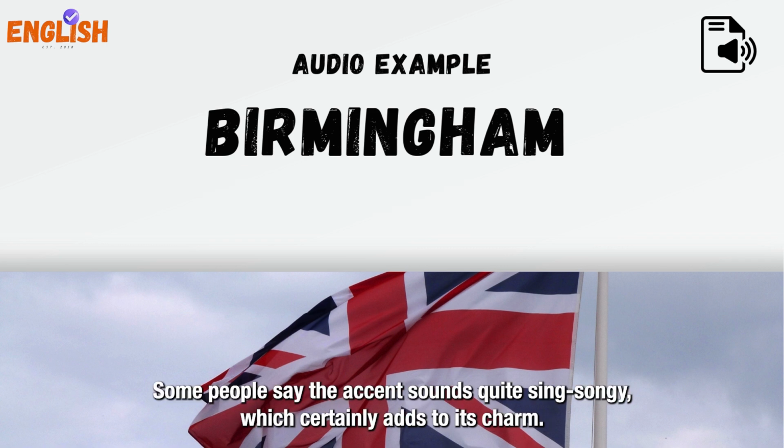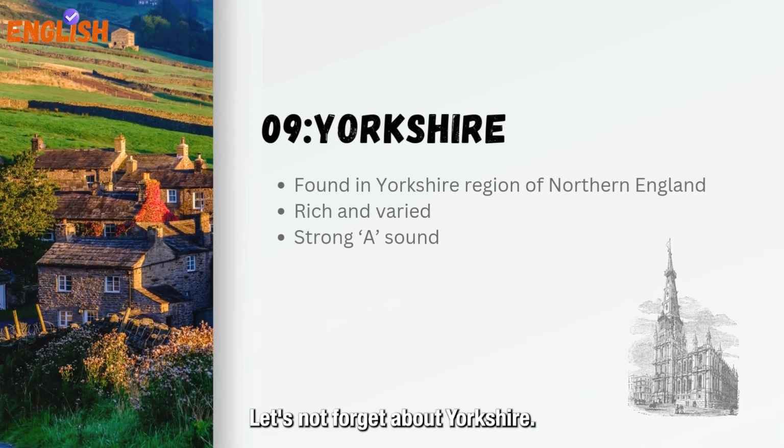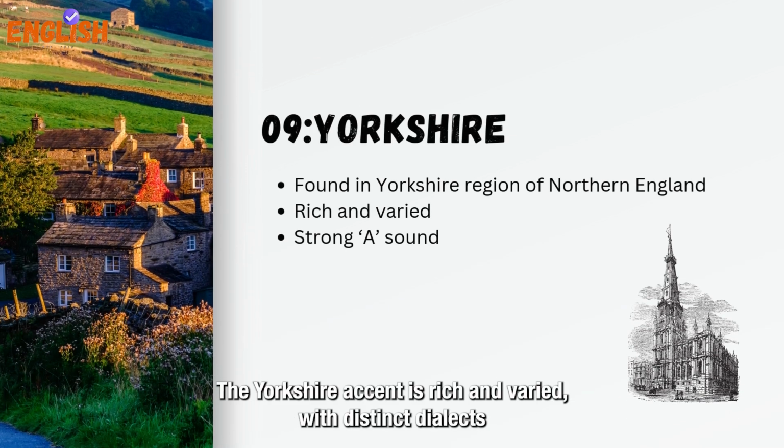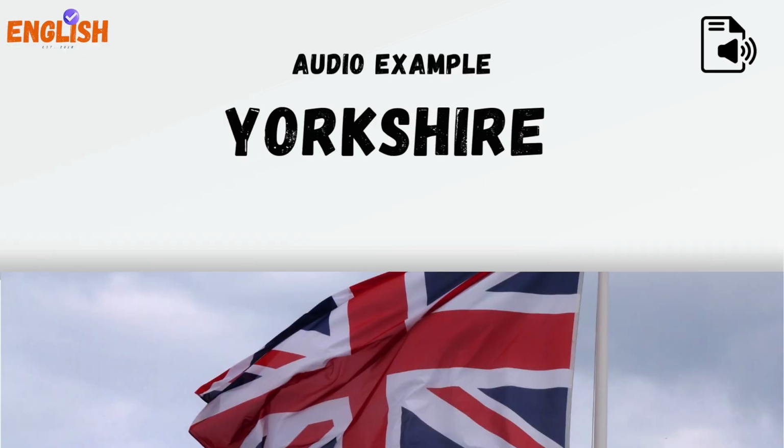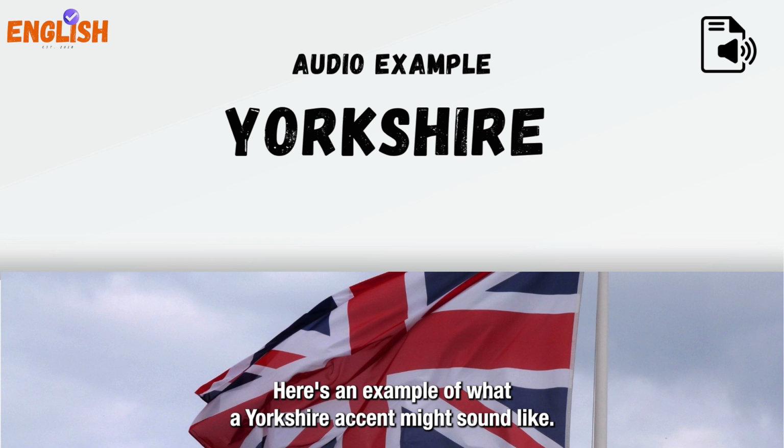Some people say the accent sounds quite sing-songy, which certainly adds to its charm. Let's not forget about Yorkshire. The Yorkshire accent is rich and varied, with distinct dialects depending on where you are in the region. It often features a strong A sound as well. Here's an example of what a Yorkshire accent might sound like.